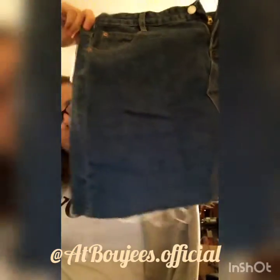Oh no, I take that back. This is a large. Based on their sizing chart, I got a large in this skirt. It does have a zipper and a button closure in the front, 2 front pockets and 2 back pockets.